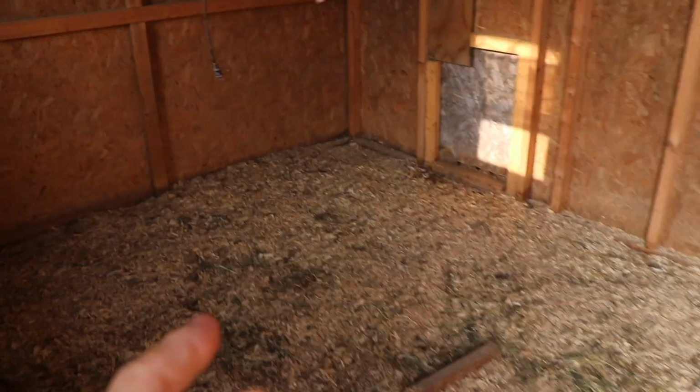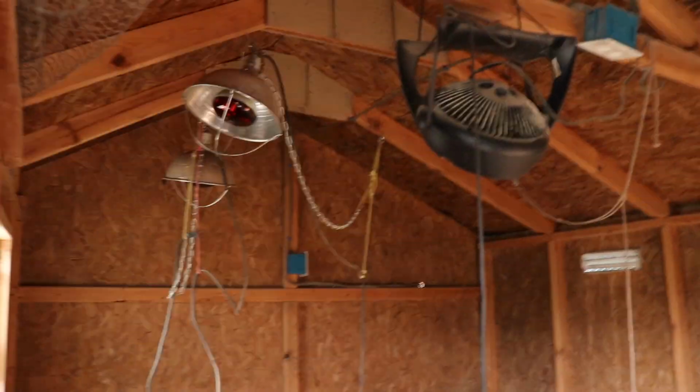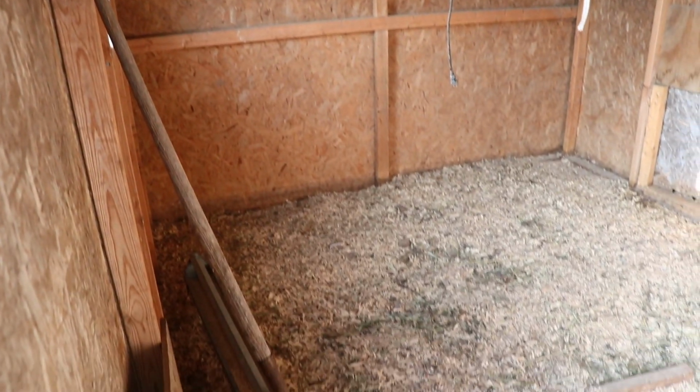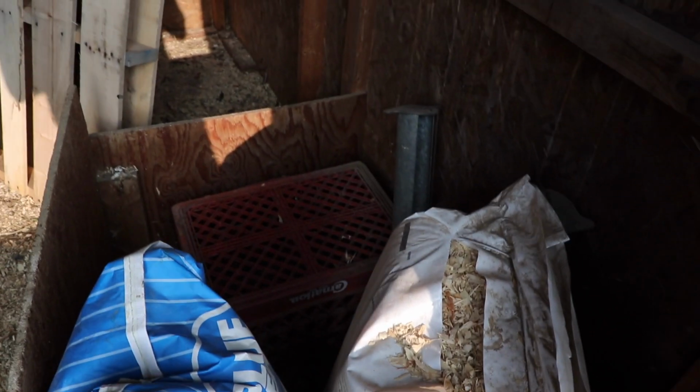Now inside, let the camera adjust. There's that door. I have my heat lamps and a fan hooked up. I have power running here. I have water close by, but not in the shed. If I could have it right on the outside of the shed, that would be great. There's my other window and some extra feed. And yeah, that's that. That's my brooder.